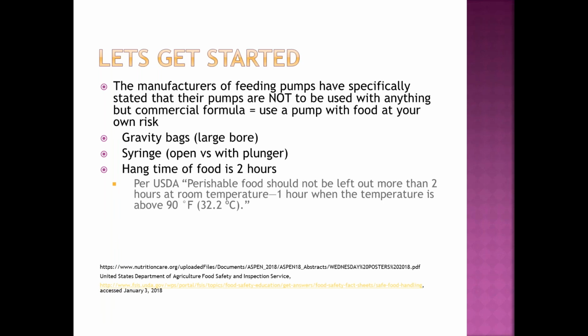I did get quite a few questions about how do you use a pump with blenderized feeding? And really what I have to say here is that the manufacturers of feeding pumps have said that their pumps should not be used with anything except for commercial formula. Therefore, if you're using a pump for homemade blenderized feeding, you're doing so at your own risk.